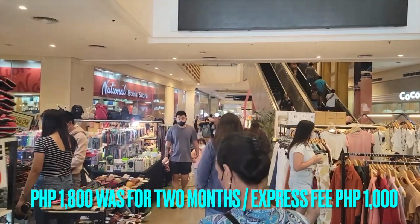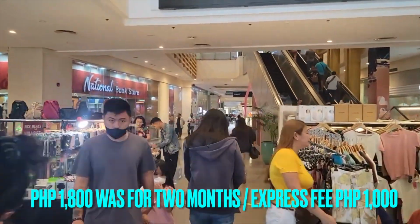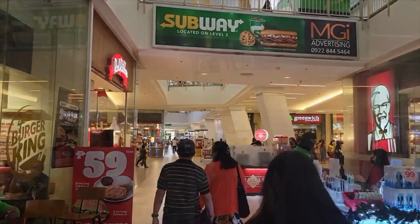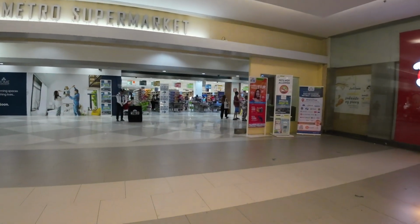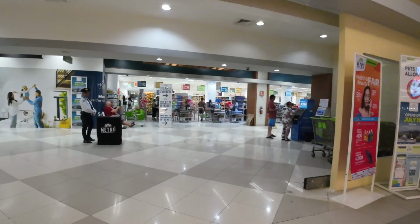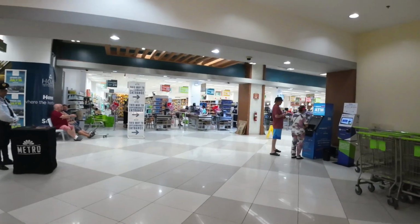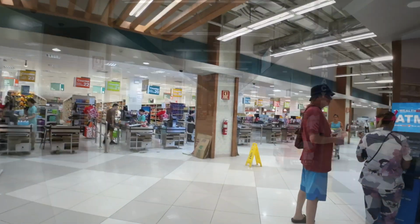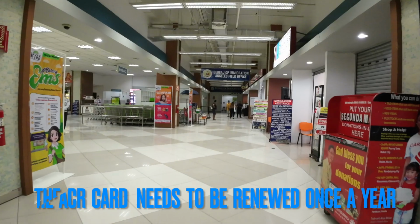Okay, here you can see we have walked into the Marquee Mall, and we're walking down into where the supermarket is. Once we get inside, we're going to take a right turn and go down to the immigration office. The second time you go is probably going to be about 8,000 because after you're here that long, you'll need to get an ACR card, and that's the expense. Probably maybe 5 or 6,000 pesos for the actual card itself.